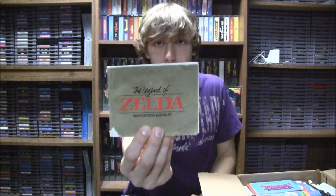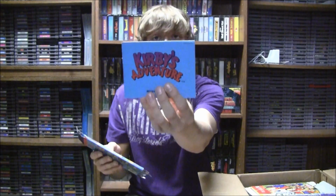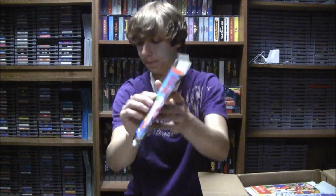This is one of the extras he threw in, a Legend of Zelda manual. So thank you so much for that. And the first box and manual we got here is for Kirby's Adventure on the NES. And the manual is in beautiful condition. The box has a little bit of wear on both of the sides, but once I get it in a box protector and everything, you probably won't even be able to tell. So I was very happy to get this one.